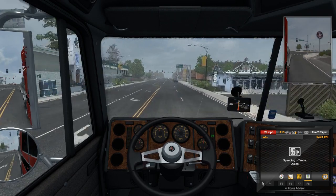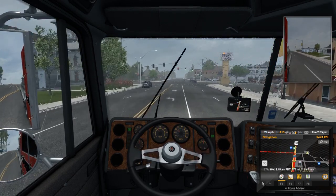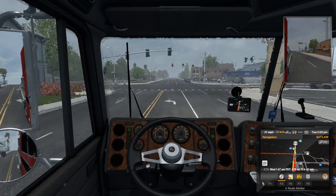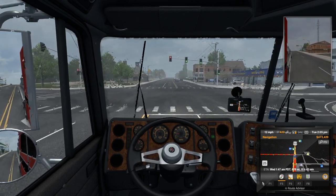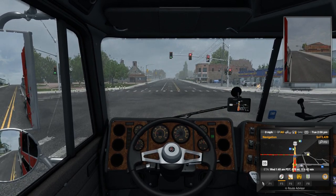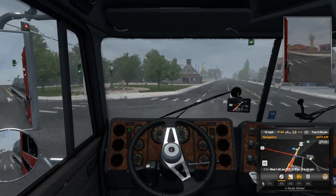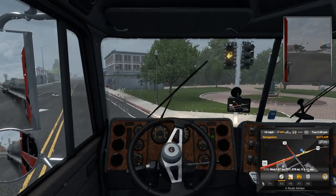We're currently on 50. I've just been given a $400 speeding fine for being 5 miles an hour over the speed limit. And it didn't show it until I went through the lights. It's a bit of a ball ache. But not to worry.